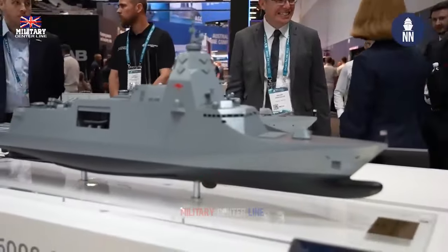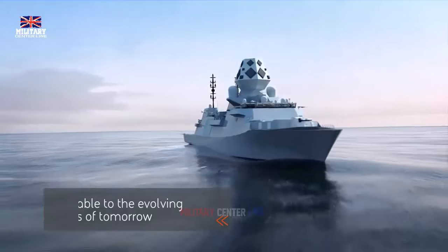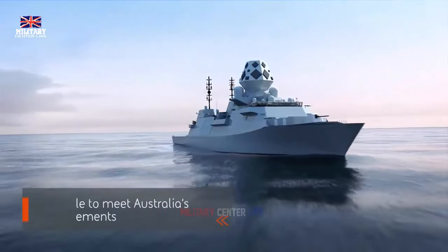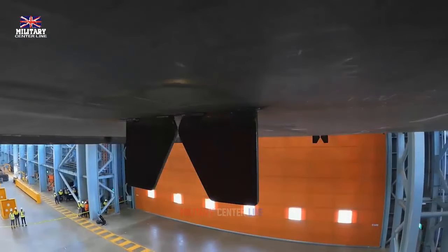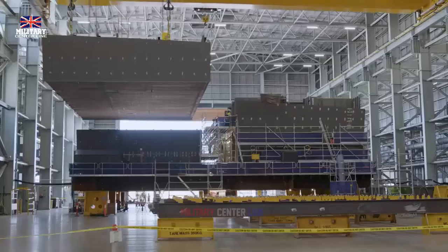BAE Systems recently unveiled a proposal to add additional VLS cells to the Hunter-class frigates being built for the Royal Australian Navy. Here we examine the background to the requirement for more missiles and the potential opportunities for Type 26 customer nations. Up arming down under.